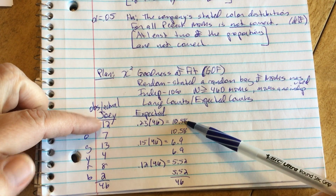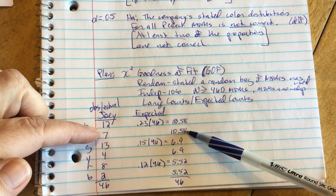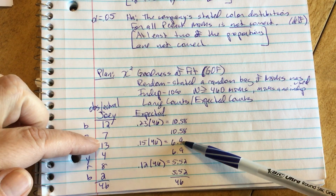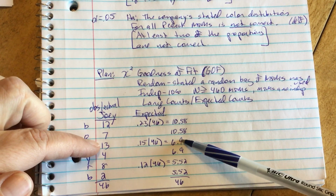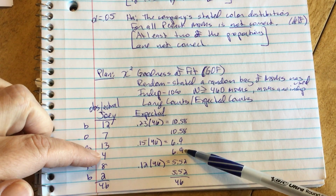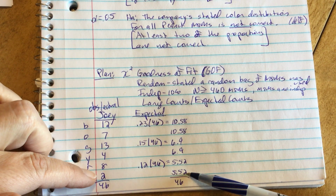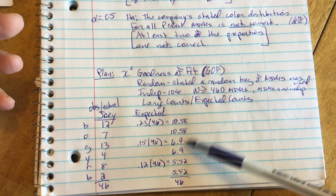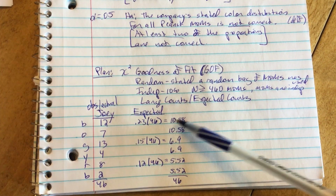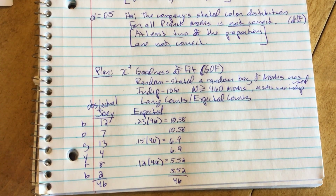So I figure, that doesn't look that different. I would expect about 10 or 11, and I got 12. Here I would expect 10 or 11, and I only got 7. Here I would expect about 7, 6.9, but I got 13. So that seems really far. That seems really far, too. That seems really far. I don't know. That seems okay. So, did my bag of M&Ms really follow the distribution? I don't know. Maybe a little iffy.